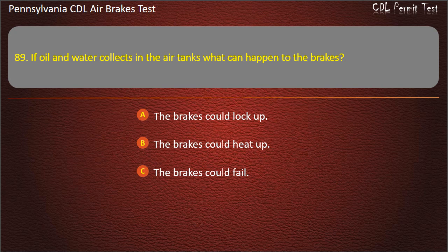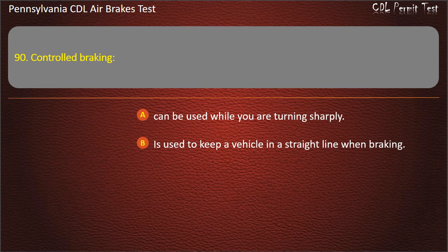Answer. The brakes could fail. Question 90. Controlled braking can be used while you are turning sharply. Is used to keep a vehicle in a straight line when braking. Involves locking the wheels for short periods of time. Answer. Is used to keep a vehicle in a straight line when braking.